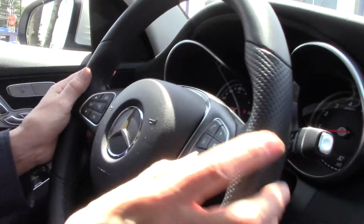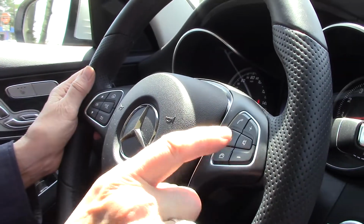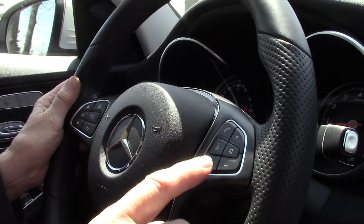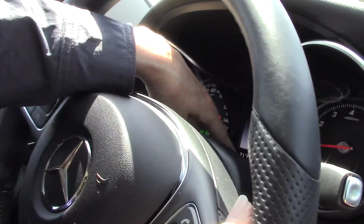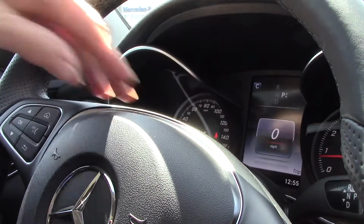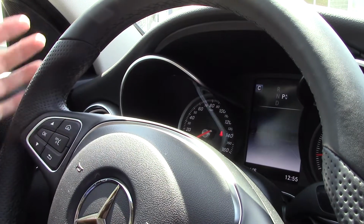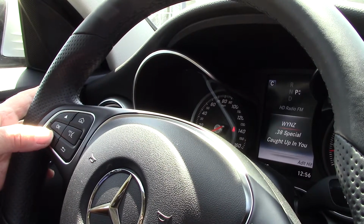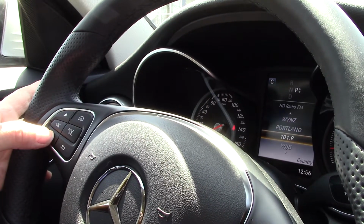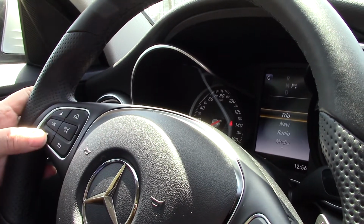And of course you have your volume on your steering wheel, and you have the mute button. So if you need some peace and quiet, you can just press that. Answer the phone, hang up the phone, and then over here you see the digital speed, the temperature, and the time are right there. But you can also go to navigation, and it will show you, or radio. It'll show you what station you're on, and you can change the channel right from your steering wheel without taking your hands off the road. So that's a wonderful feature.